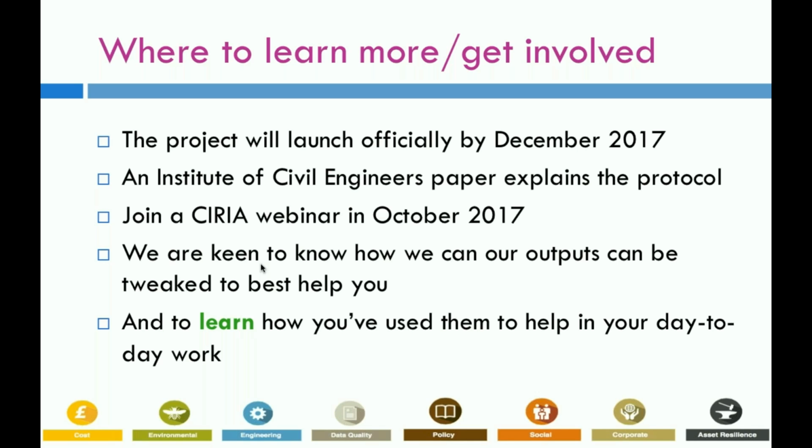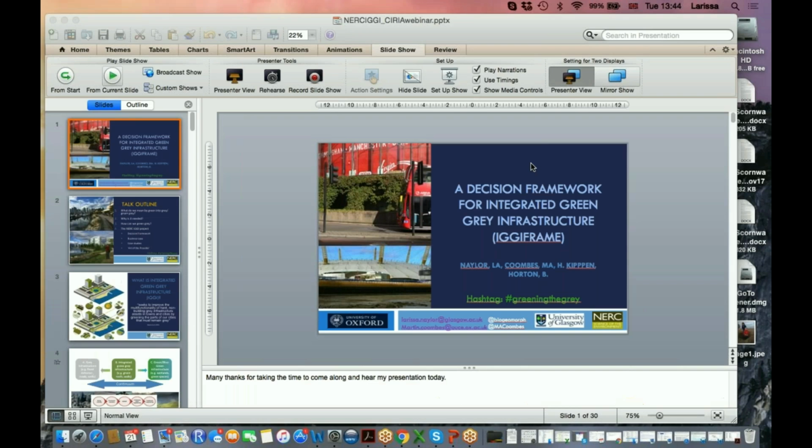We would welcome any feedback on it, but also if people want us to give further webinars and things like that, we'd be delighted to do that, because we've won follow-on funding for the project, which will start in May 2018 and run for 12 months, and the whole purpose of that is to help embed it in organizations such as yourselves. So thank you very much for listening today, and we hope you have some questions.